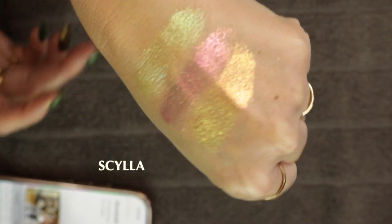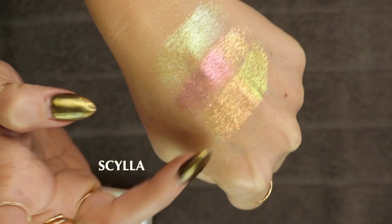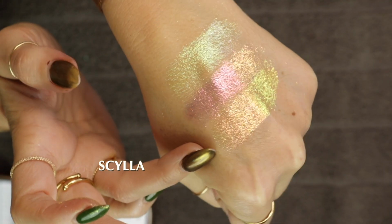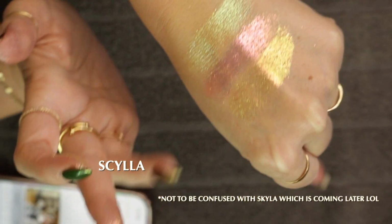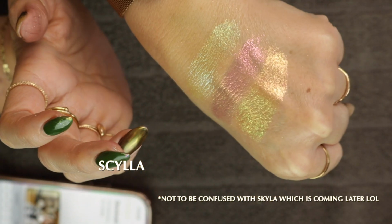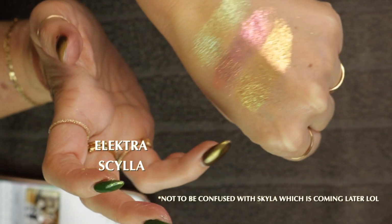Let's keep going. Okay, yellow lovers, I found a shade that I missed and I just have to share it with you. This is Scylla. It was in my September palette, and I found that it was one of the mattes that I used in there. I knew it would happen. There's a couple that you'll see inserted throughout the mattes and the shimmer videos. So anyway, this is Scylla.